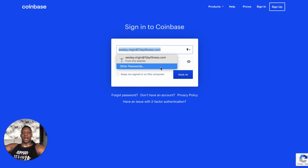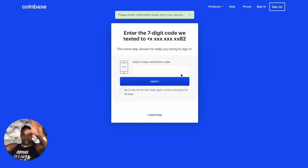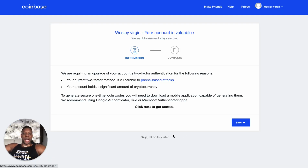Let's go. So let me log in here. Here we go. And I want to be transparent here so you can see that I'm actually logging into my account. And there we go. We do the verification here. And listen, to get a Coinbase account is free. You can do it right now. And I'm going to show you how simple it is.